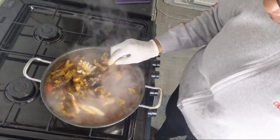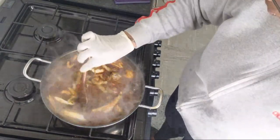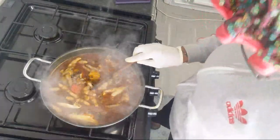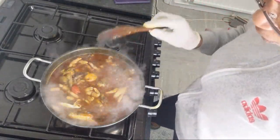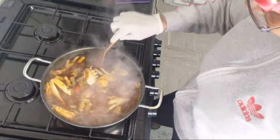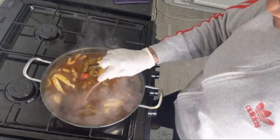And then 1 tablespoon of black pepper and white pepper mix. But you can only use black pepper, it's your choice. And I have half a root of ginger in here, and then 4 cloves of garlic. 4 or 3, I don't remember, but it doesn't matter anyway. So now I can taste to see if I need salt.